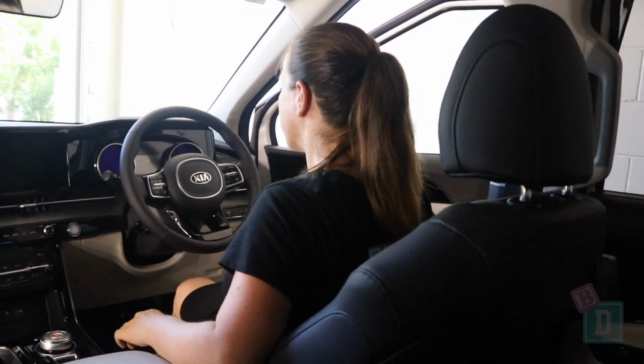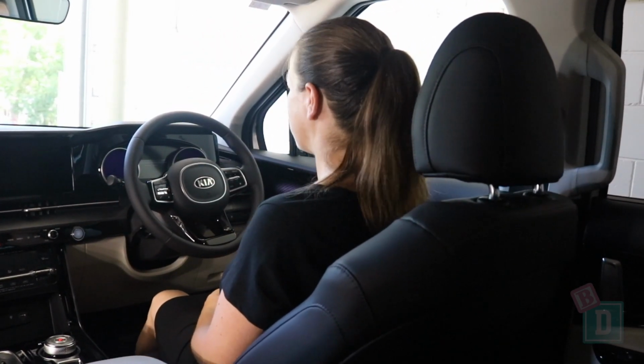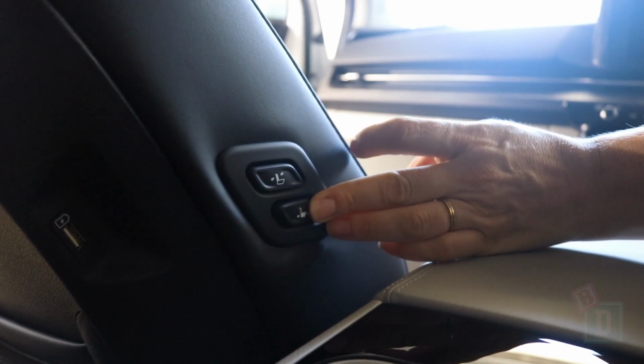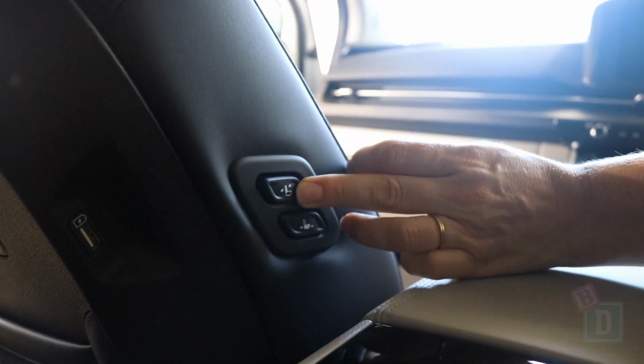The driver's seat can remember your seating position, so when you switch between parents driving, you don't have to readjust your seat. Also, the front passenger seat can be easily adjusted by the driver using the buttons on the side. So when you're letting kids in the back or elderly relatives, it's really nice and simple.